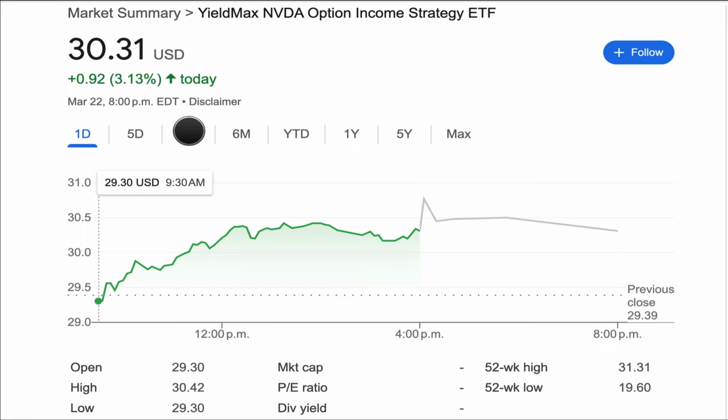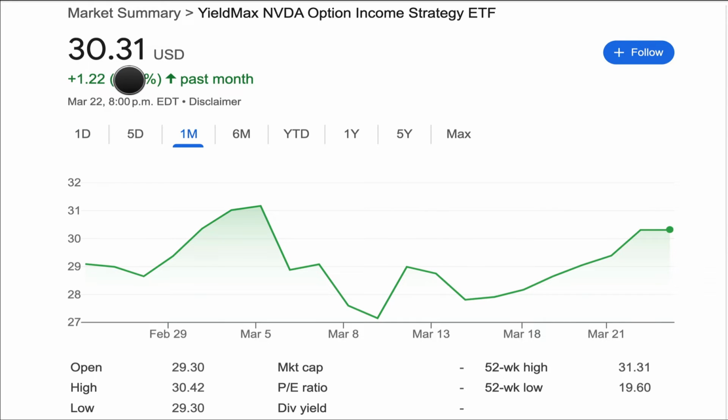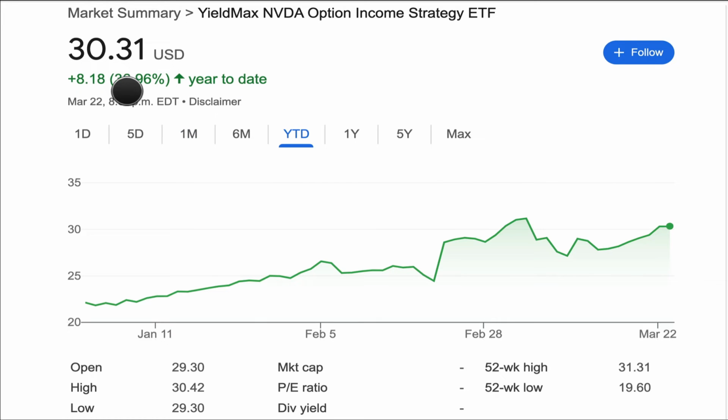So within 1 month, NVIDIA has gained about 4%. It's been just going up and up and up. But if we look at the year to date, it has gained about 36%. Year to date, meaning just January of 2024 to March, this fund has gained. That's significant. So if you invested your money in January, you'd have gained 40%.